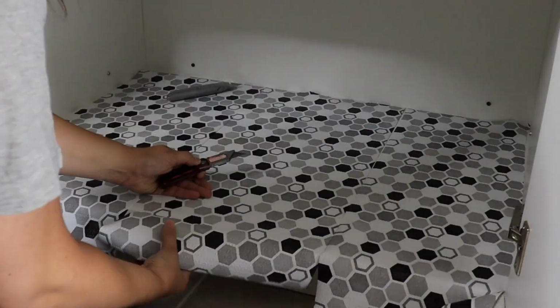Now that I have everything lined up, I just used a really sharp X-Acto knife and I just started trimming out the excess of the liner that wasn't needed, that was hanging over or just overlapping.